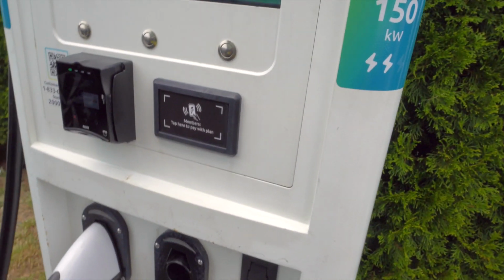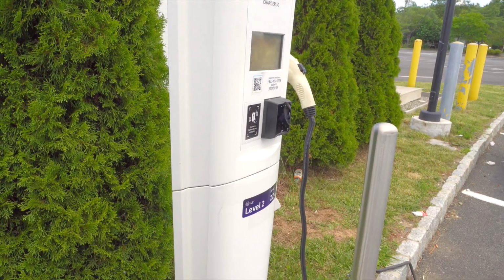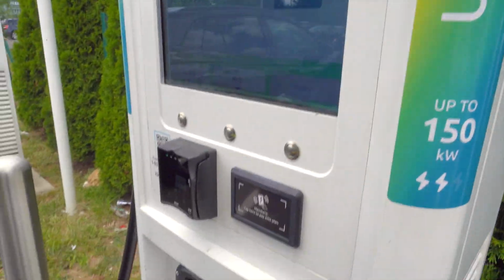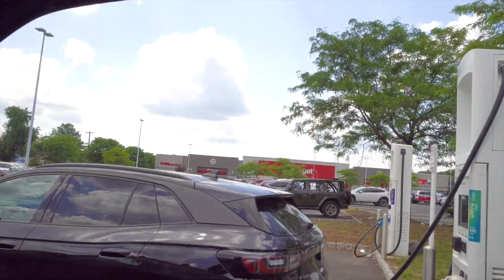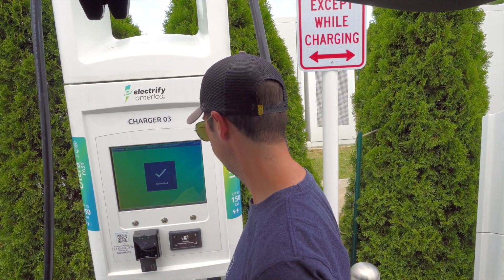You can hear these chargers just absolutely pumping. An interesting spot here. So there's a level 2 one here, 7.2 kilowatts, and a 150, and another 150 over there with the CHAdeMO. Quite strange. All right, let's try this again. Maybe if I have 2 hands, this will be a little bit easier. There we go.